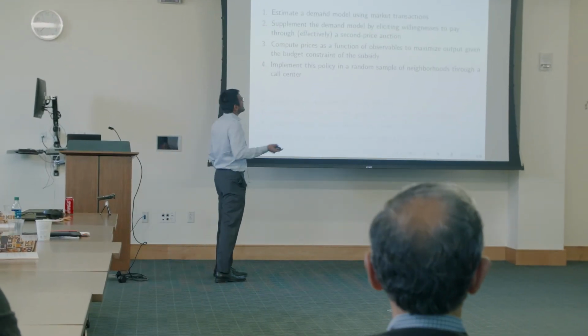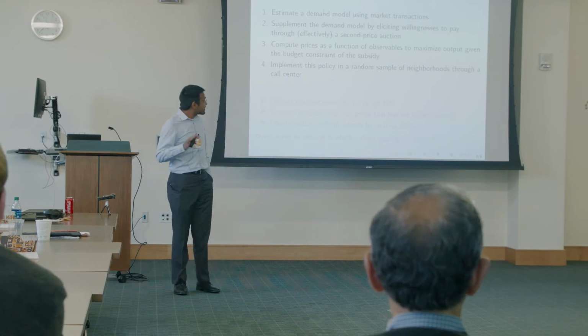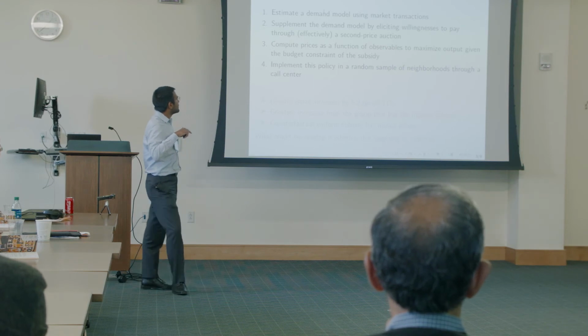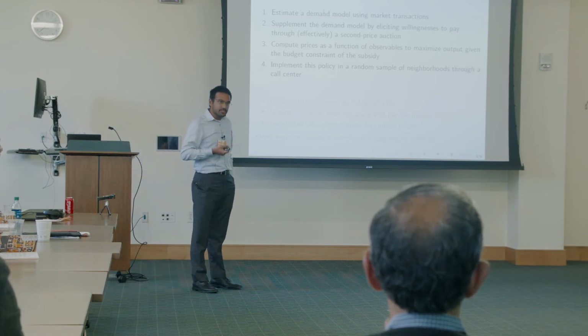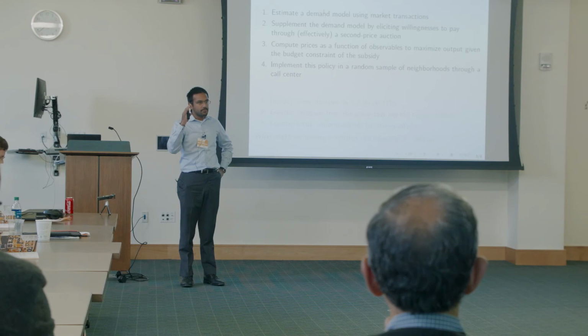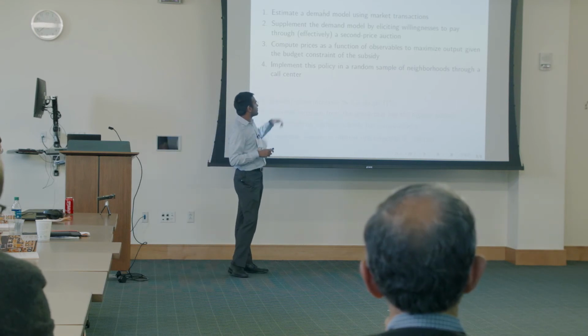So this paper estimates something that looks like demand from market transactions. This is sort of like estimating an outside option in the context of the paper. Then they're going to supplement the demand estimates using this solicitation mechanism to get willingnesses to pay. Then they'll compute prices as a function of these observables using this program to maximize demand. And then they will implement this policy, and then I just see what happens.